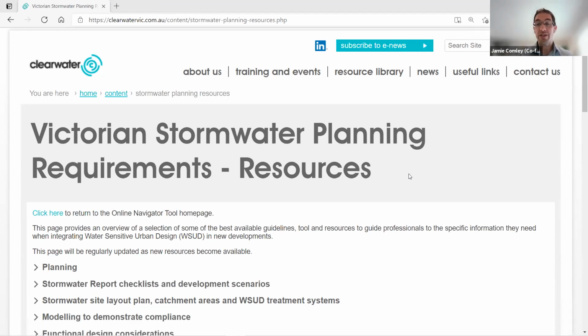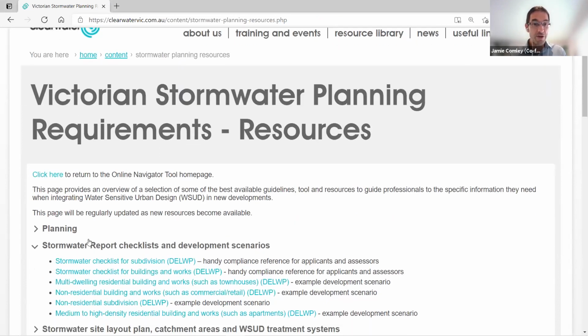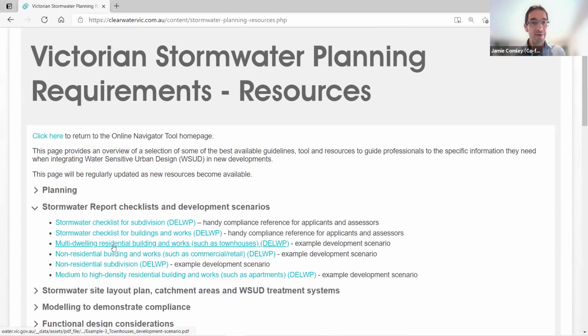Good question, Andrea. That's included in one of our development scenarios. There is a townhouse development scenario. Let me just scroll down and I can show you. The multi-dwelling residential buildings and works gives you a good example of how that might be dealt with. The stormwater management requirements still need to be met on site. And that's the same for, say, industrial buildings and works or the like. It is all included in here. It's covered by the planning provisions, and there are examples here that you can have a look at that show you how that might be done.